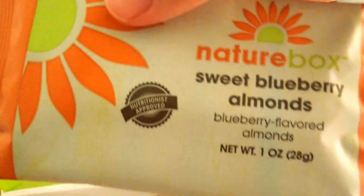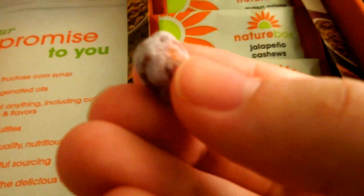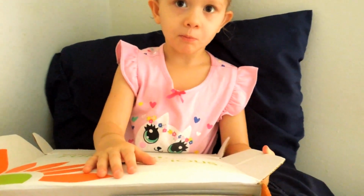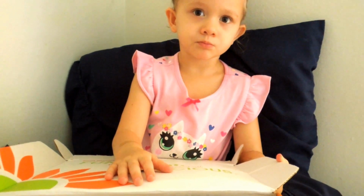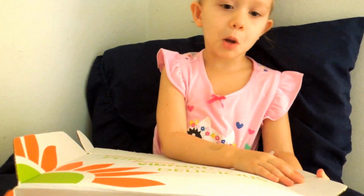And then we have sweet blueberry almonds. That kind of sounds good. I want some of that. It's still good. And this is what they look like. Can I eat it? So, here, Lexi, try it. What do you think? I think they're pretty good. Yeah? I like that one. Okay.